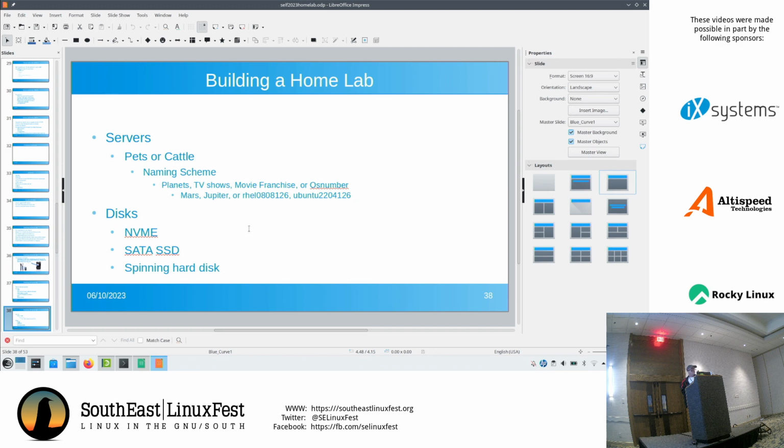Then when you're starting to push out your servers and VMs, you've got to decide whether these are going to be long term or short term, and that's probably going to determine whether you give them meaningful names or just give them numbers. Then you have your different types of disk. I guess I don't have any SAS disk in my environment right now, just the NVMe and the SATA SSD, and then the spinning hard disk.